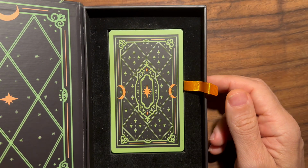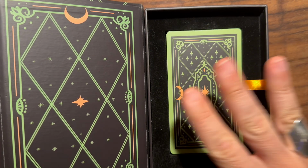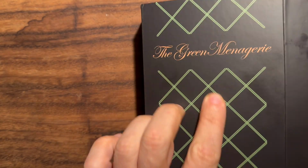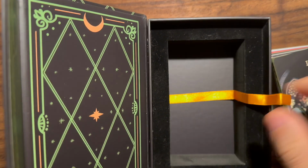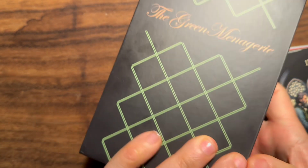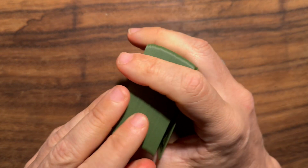And let me show you what these cards look like. Now, the motif for this deck is green and black. That's really the colors that it has. It has a little bit of orange here, as you can see, but it's hardcover. Inside here is velvety. Here it has this ribbon so you can pull the cards out. And this is the back of the box, the side of the box. Very little writing on the box. There's really not much information about anything on this deck.